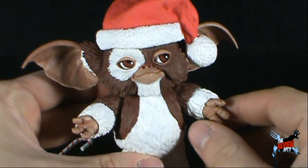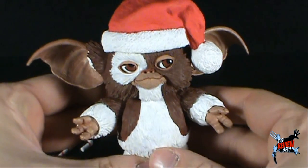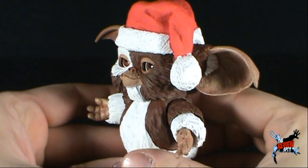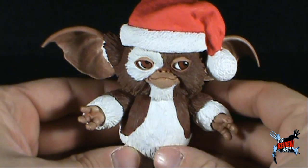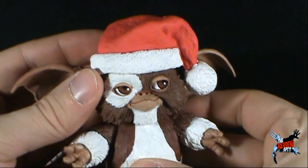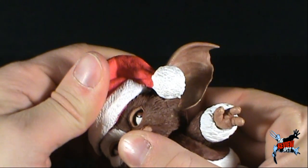Maybe down the road, and I think there's a smiling Mogwai or something that's coming out, maybe he's going to use this same sculpt. But as it stands right now, this is an entirely new sculpt. And I like that. I like that quite a bit. I also really like this hat. And if you're all also wondering if this hat comes off, it doesn't seem to come off.